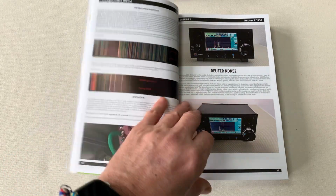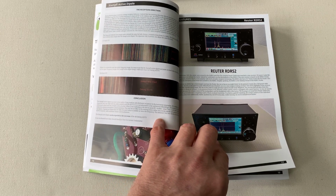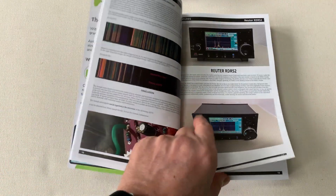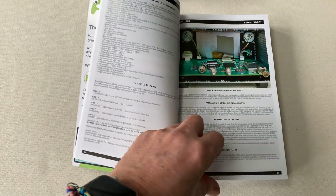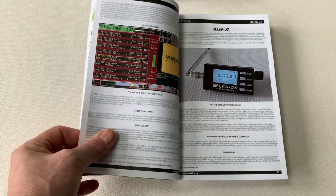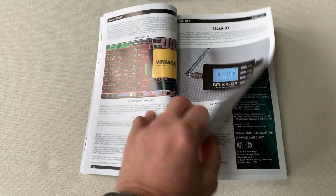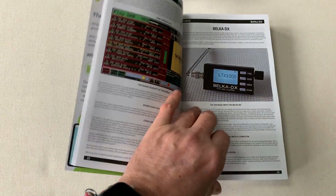The Reuter RDR52, which I am familiar with, and I've not really seen much information on it. And it's quite a detailed review. Although interestingly, it looks quite large here, but it's actually quite a small receiver. And there's not a lot in the box. But a detailed review. Obviously a receiver I am familiar with, the Belka DX. So nice to see that in here. That's quite a short review. Maybe that's because it's such a small receiver.